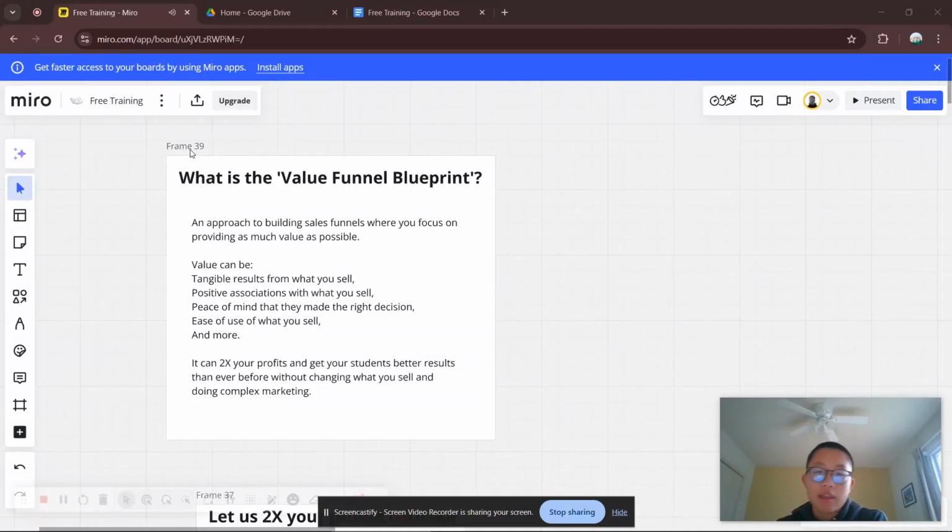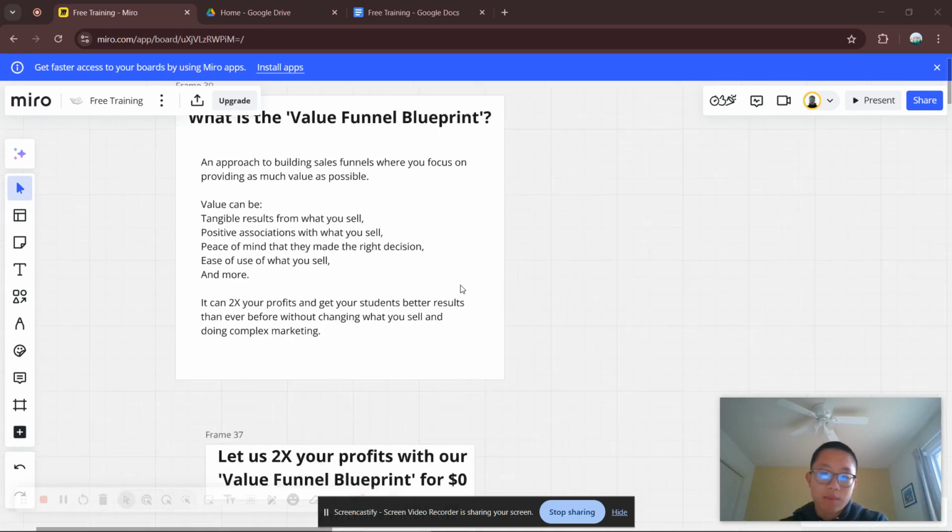Alright, this is the Value Funnel Blueprint. It's an approach to building sales funnels where you focus on providing as much value as possible. And the goal of this training is to teach you to double your profits and get your students better results than ever before without needing to change what you sell or do complex marketing.